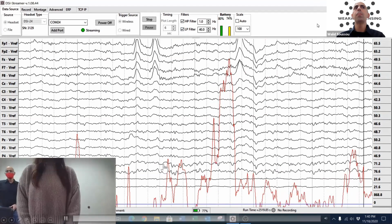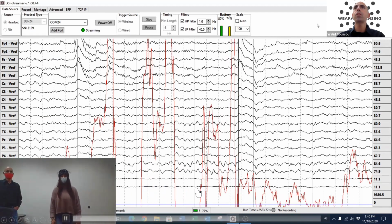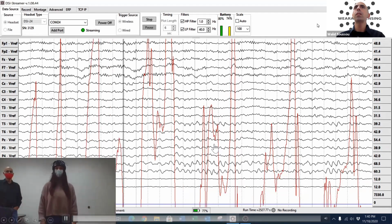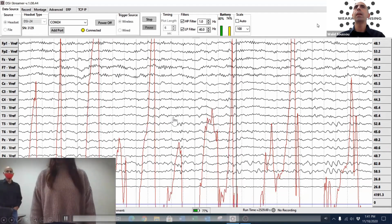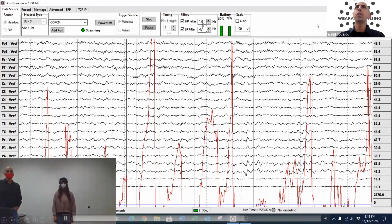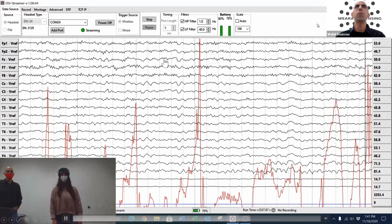Lastly, we're going to ask her to get up and walk, and you'll be able to see the artifact of her footsteps on the red channel as she strikes the floor. Big, large triboelectric discharges, but nothing in the EEG. Very nice and clean signal. Again, the only filters that we have here are 1 to 40 Hertz filters. No other artifact removal algorithms.